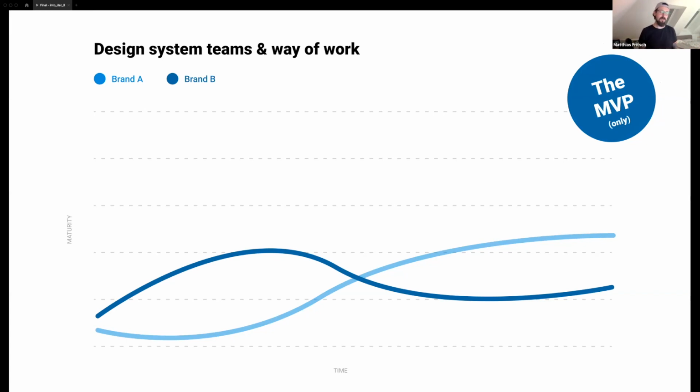You have a budget for an MVP and build it in a pretty, I would say, speedy way. Yeah, you may use some resources from the other brands as well, and so on. But at some point you're out of budget, and there are no real consumers, so to say, for your design system, because maybe you only focus on one technology or focus on too few requirements. Yeah, and so you don't want to be in the MVP only.